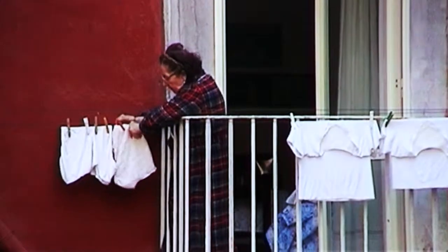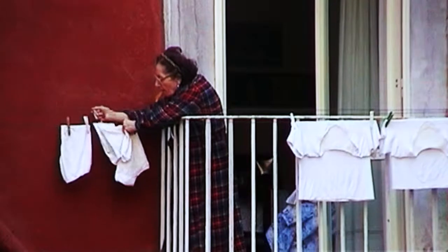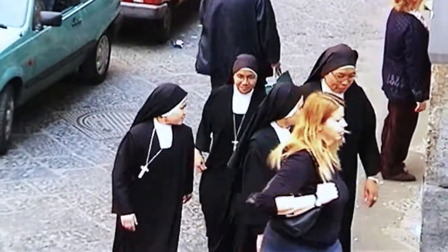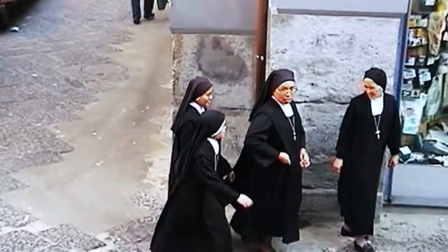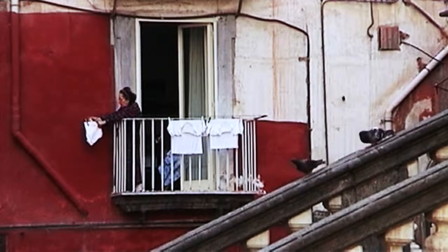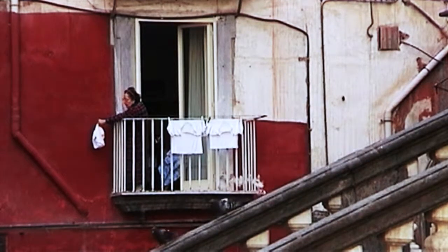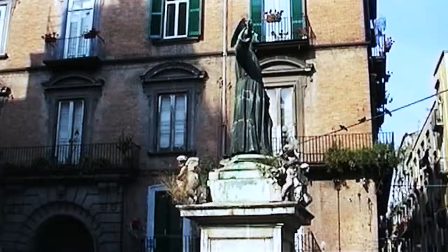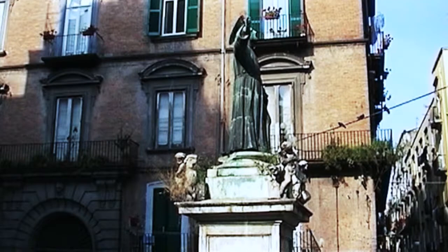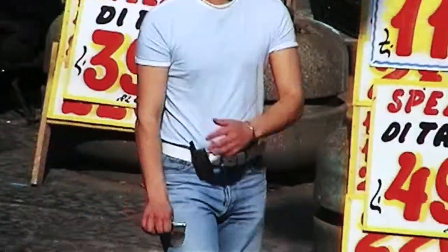Taking in the washing. Been a nice sunny day today, so it's dried nicely, so we'll just take the underwear in now. It's nice and dry. Two pigeons there in the foreground. It's good, isn't it? Mobile phones are popular here as well, you'll notice.